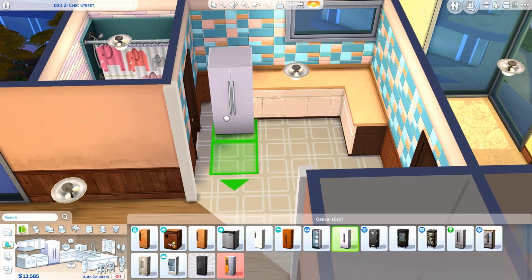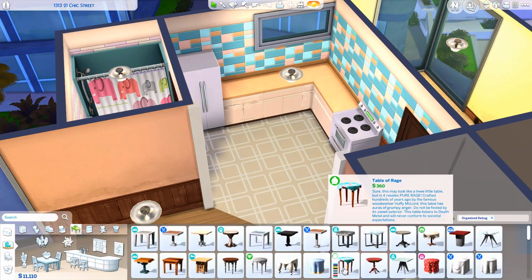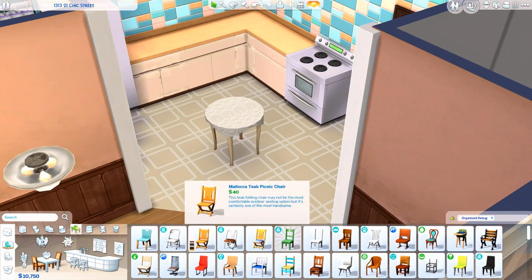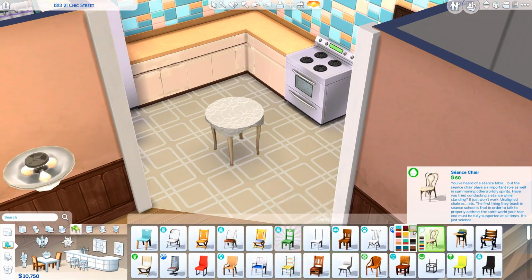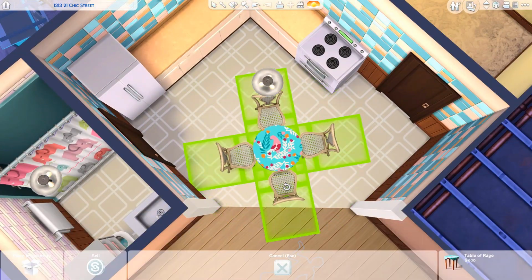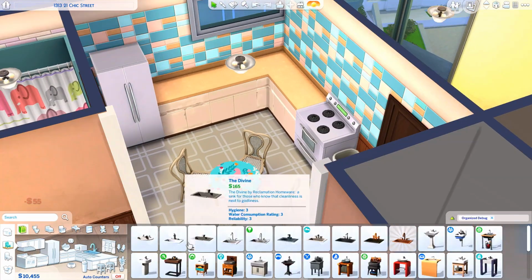It's not technically a starter apartment, but if you start with, I believe, 3 Sims, you get maybe 22,000, I don't know. But anyway, on the gallery, it says that the apartment is 22,000 something simoleons. So it's still very affordable. It's a very affordable apartment.